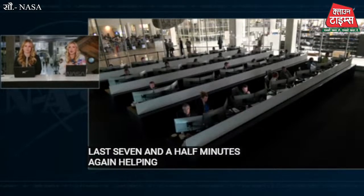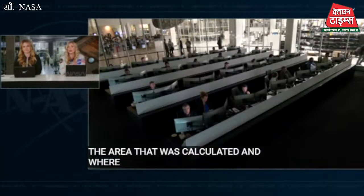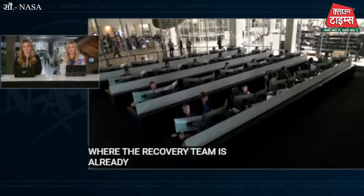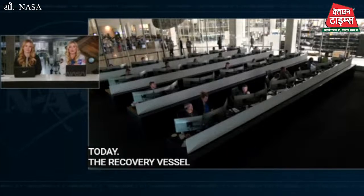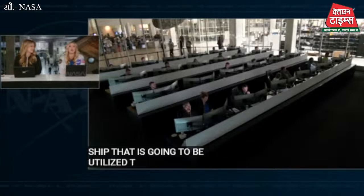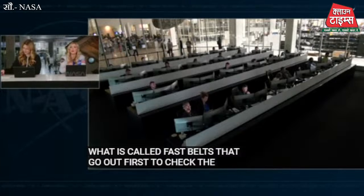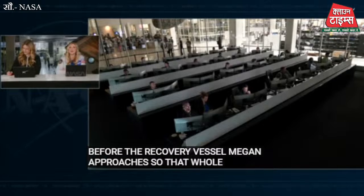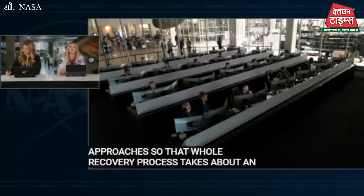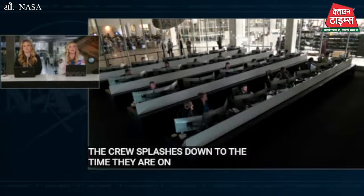ensure that splashdown occurs in the area that was calculated and where the recovery team is already in place, ready to support splashdown operations today. The recovery vessel Megan is the ship that is going to be utilized today, and we also have what are called fast boats that go out first to check the spacecraft and make sure everything is looking good before the recovery vessel Megan approaches. That whole recovery process takes about an hour, I would say, from the time the crew splashes down to the time they're on the boat and the crew gets out of the capsule, and we'll continue to bring you live coverage every step of the way today as Crew 9 returns home.